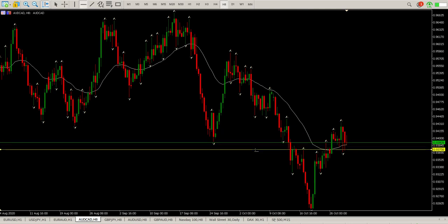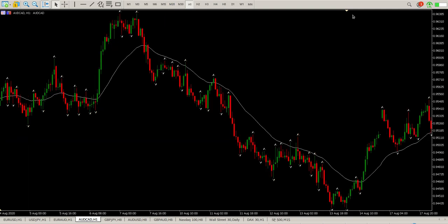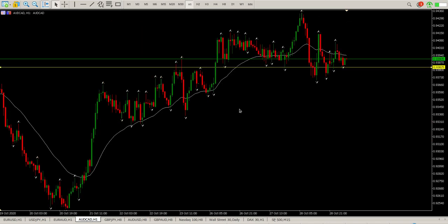It doesn't seem to be wanting to do anything. So we had this inverse head and shoulders here. We've moved up. It does look like we're rejecting a level again, but when I look at the hour, we have a bit of a triangle formation.